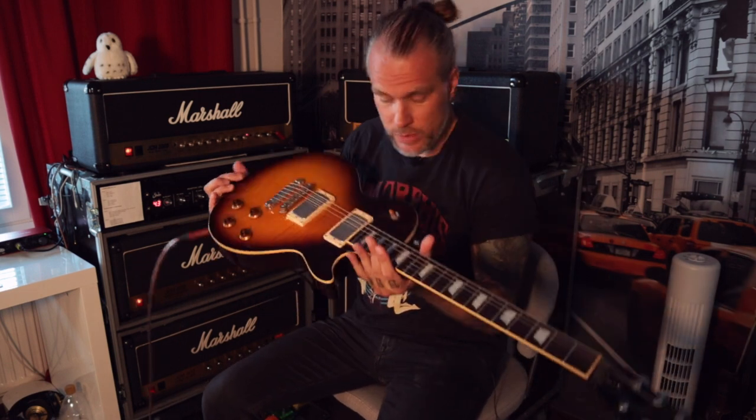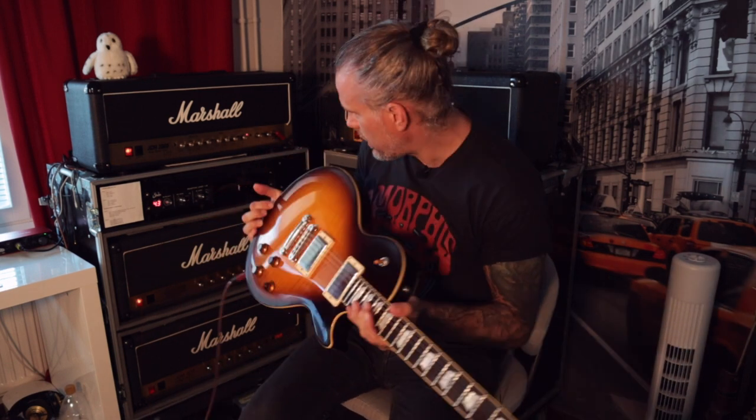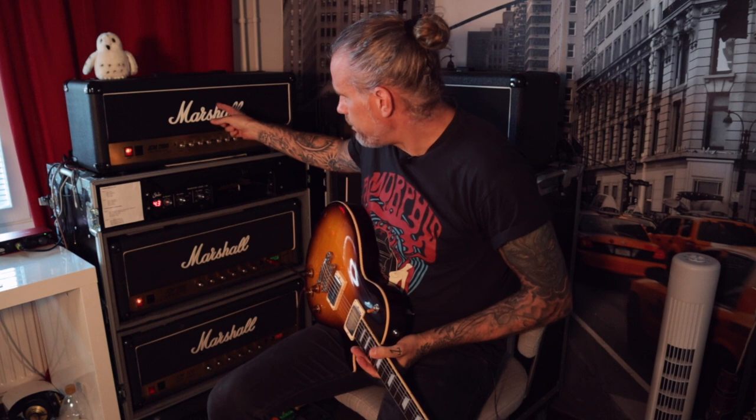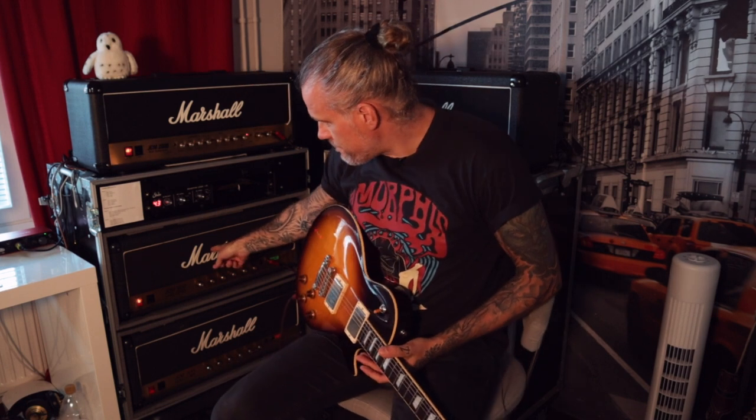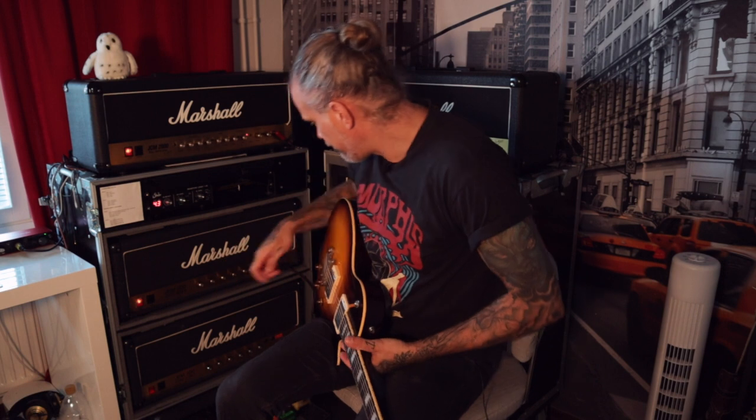So, yes indeed, quickly about the gear: a Tokaj Les Paul with EMG 81-85 pickups. The DSL has KT77 power amp tubes, and the 800 has 6550 power amp tubes.